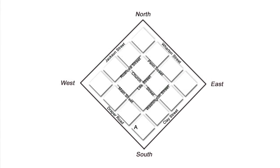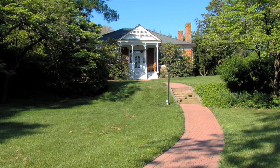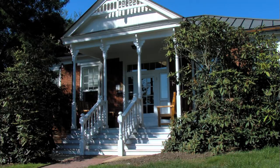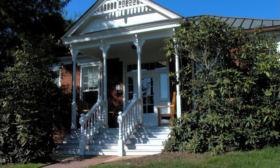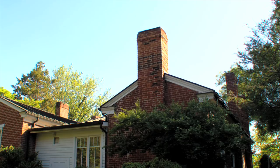Proceed to stop A. Across from the municipal building, at the corner of Washington Street and Draper Road, the Five Chimneys House is an excellent example of an early residential structure. The house was built in 1852 by physician and merchant John R. Phillips. It featured five large rooms, each with its own fireplace and chimney.